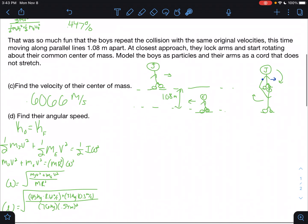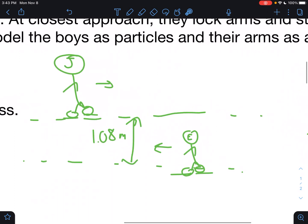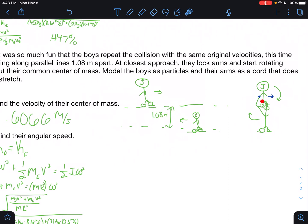Okay. That was so much fun that the boys repeat the collision with the same original velocities, this time moving along parallel lines 1.08 meters apart. So then they lock arms and they rotate. Okay, whatever. Here's the picture. This is them moving along different lines. Again, they're in the same direction. Then this is them moving together.